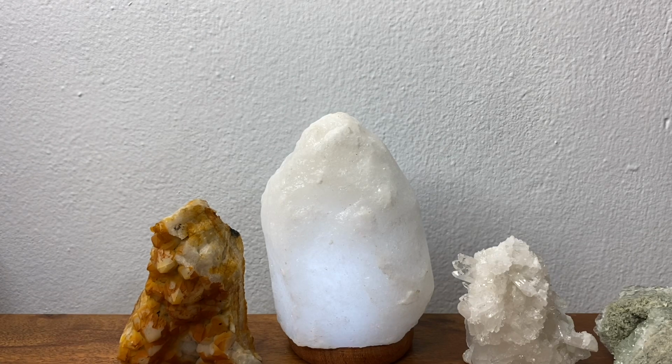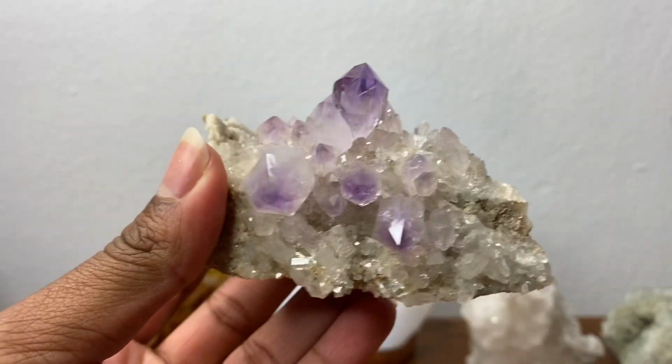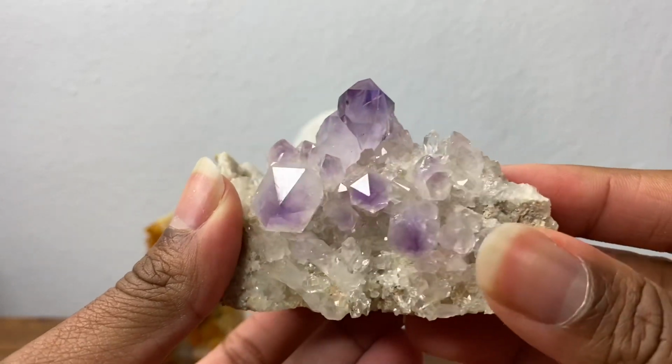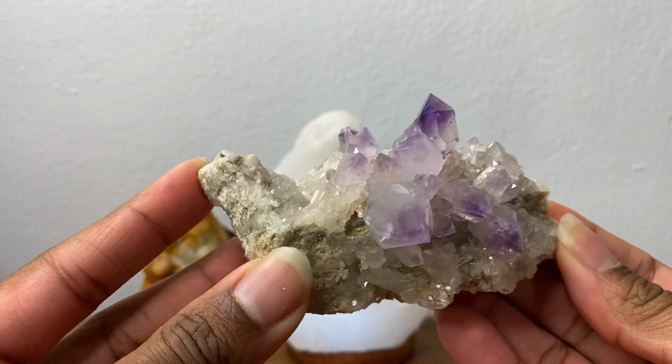Moving on, we have one of my favorites. One of my favorite types of crystals. Let's start with that. But this is a really awesome crystal, and it is Georgia Amethyst. Oh my goodness. Yo, the beauty in this crystal here.